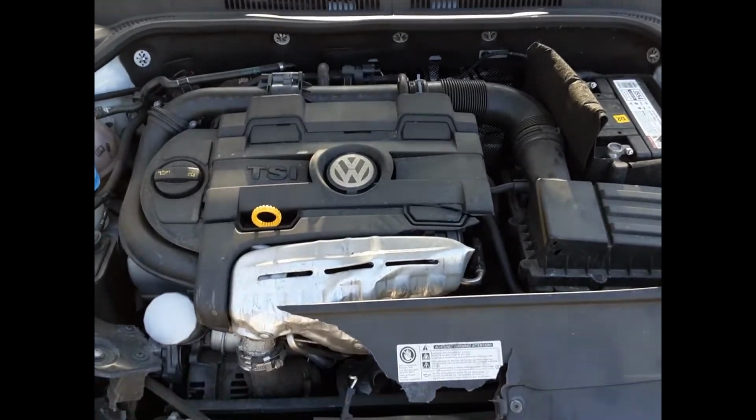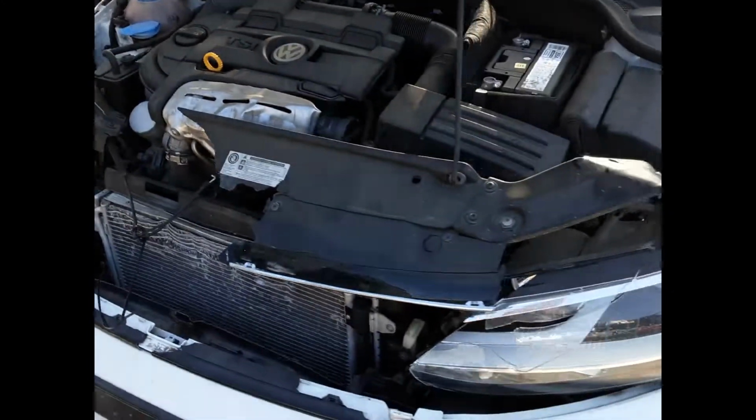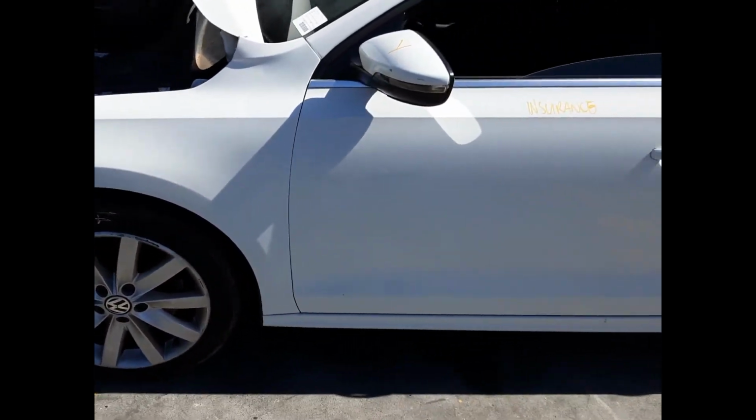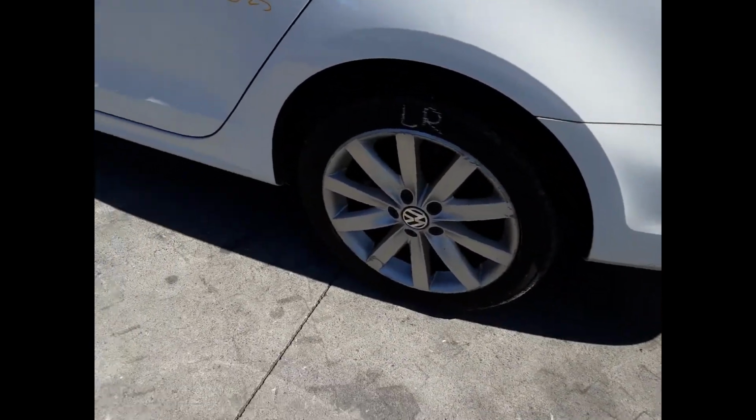CTHD 1.4 litre 4-cylinder turbo petrol engine. With the left front 17-inch factory alloy mag with a good tyre. Left front door appears to have no damage. Left rear door has one small dent. Left rear 17-inch factory alloy mag with a good tyre.